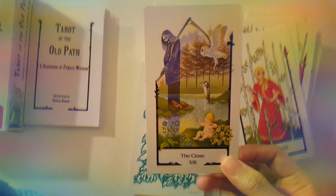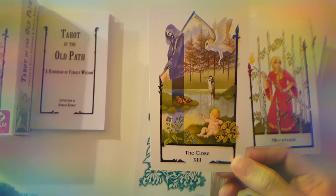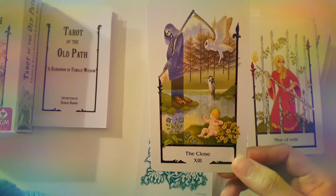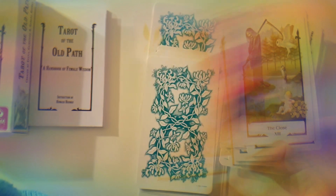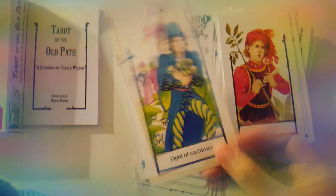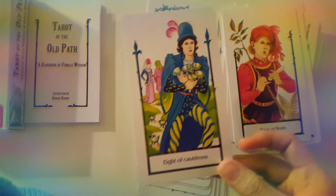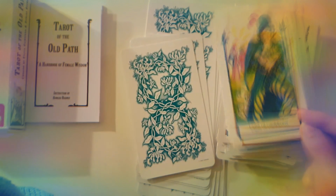We have the Close. So I believe this is Death. And yeah, as you can see, there's death right there. There's an owl. There's just so much symbolism in these. It's just nice to own, just to look through sometimes. I love using it. But sometimes it's just nice just to look at the art. It's just really entertaining. 8 of Cauldrons.